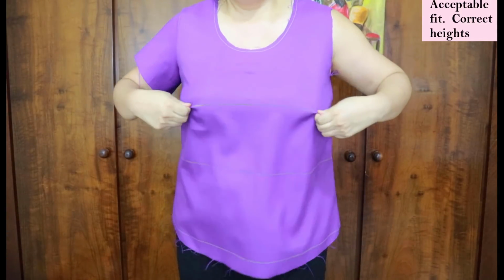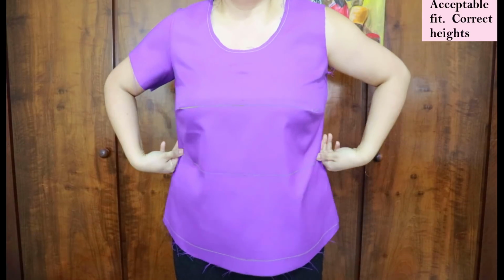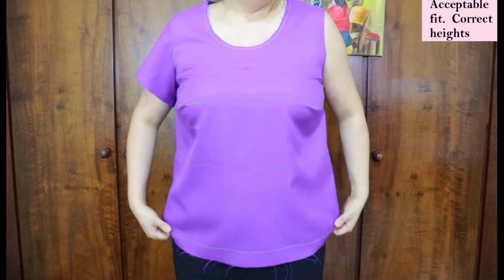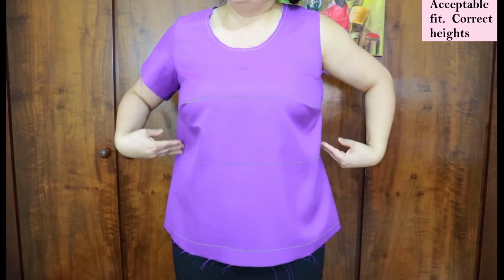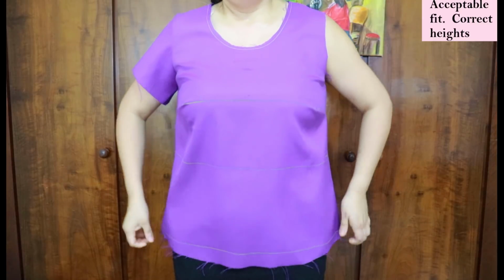So you can see that I've got the correct amount of ease at the bust. Nothing is pulling here on the top. I have the correct amount of ease at the waist. This is not a fitted design, it does come in at the waist a little and then goes out at the hip, but not terribly. And I have everything correctly here.